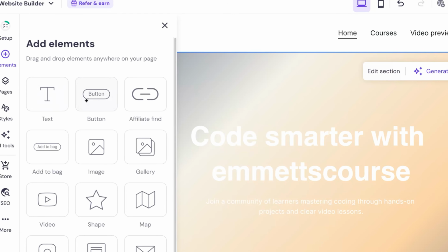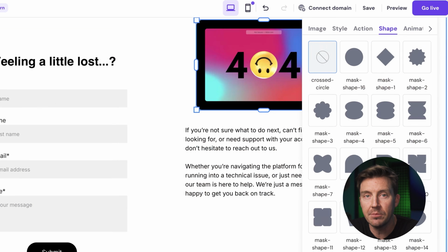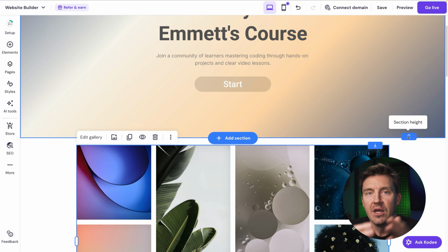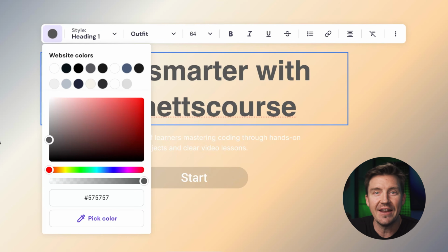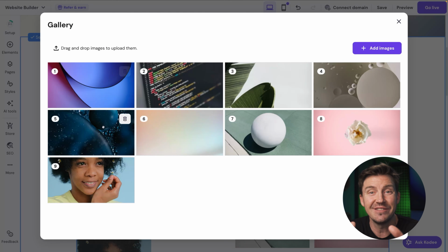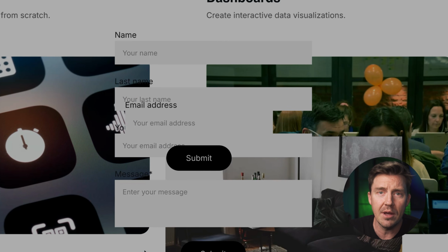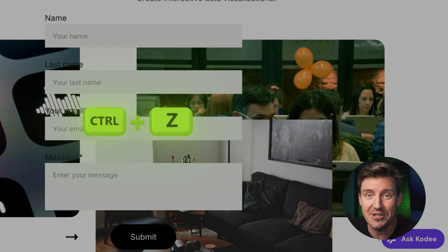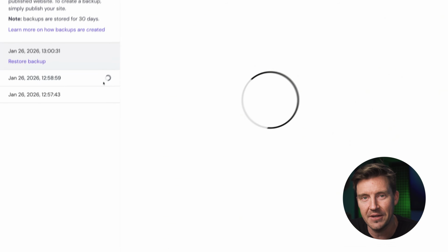So after that, customization is simple with drag and drop controls and minimal unnecessary tools. You click elements, you move sections, change text, swap images, and adjust layouts without touching any code. And the best thing about this is that you can just Control-Z your way back, and if you really went hog wild experimenting, you can even restore older backups of your design.